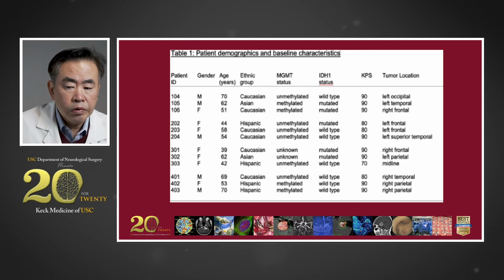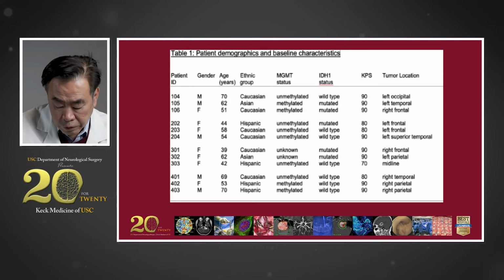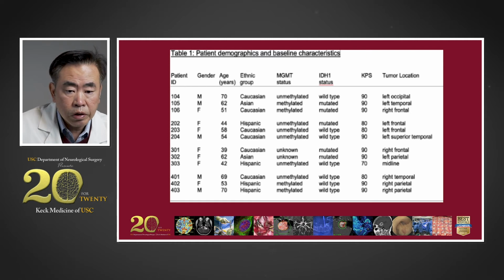Now, we enrolled a total of 12 patients for this trial, and you can see how it goes from 3 patients per cohort. And you can see that from a gender standpoint, it was an equal division of male and females. Most of the patients were basically between 50 to 70 years old. The ethnic group was reflective of Los Angeles, which included Caucasian, Asian, and Hispanic patients.